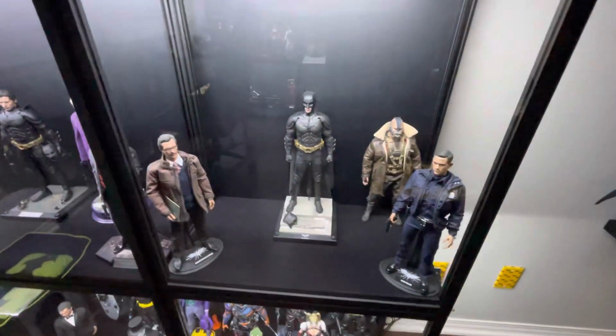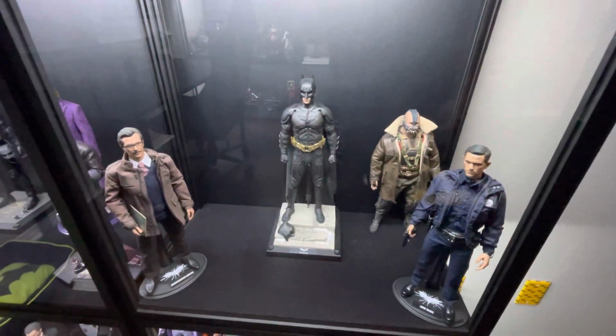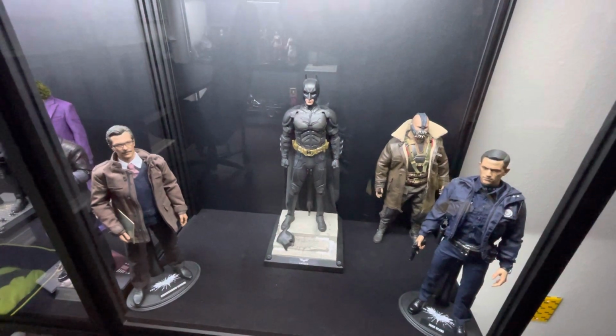And that's a custom Bane with a Fison body. And I'm waiting on the Hot Toys version of Bane and Catwoman to go on each side of the Batman figure.